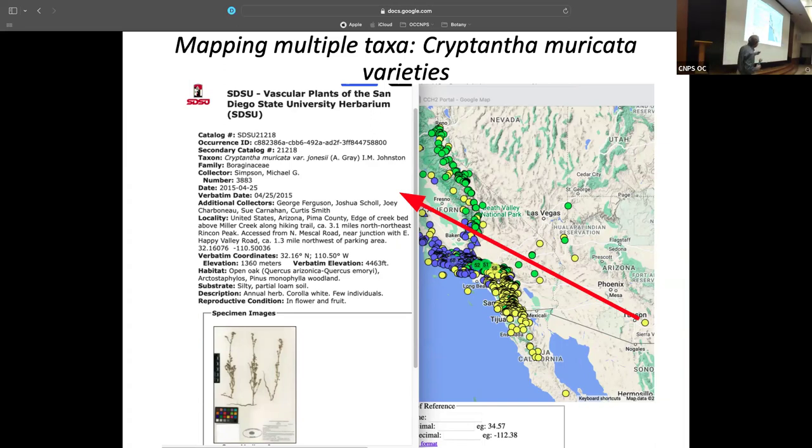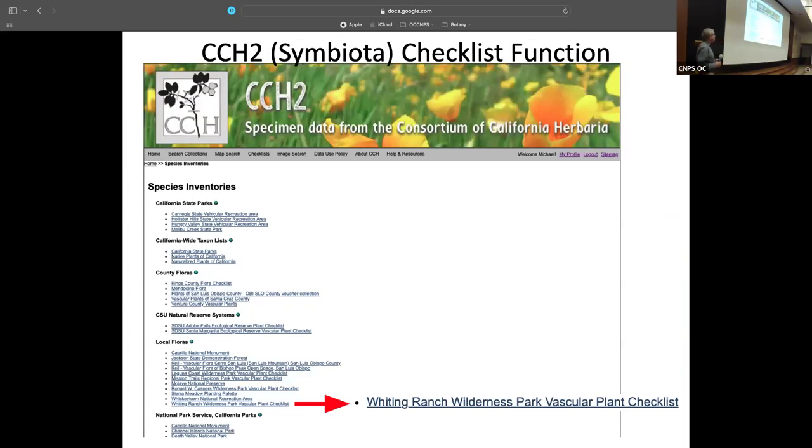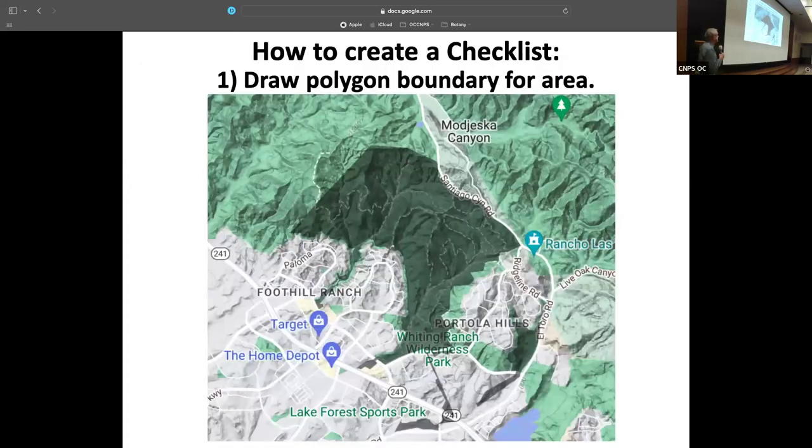Anyway, that's what you do. If you click a dot, you get the actual CCH2 record. Okay, this shows a shot of the page that lists the checklist. There are a number of checklists now that are being developed, and there's the Whiting Ranch under local forests. So we created this checklist. And I want to go over quickly how we do this.